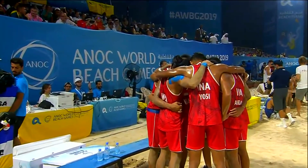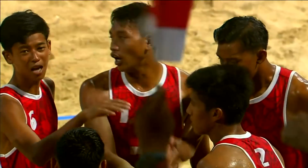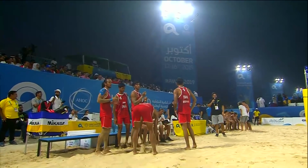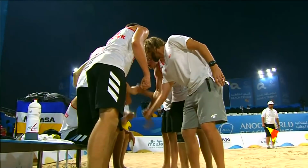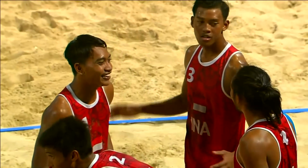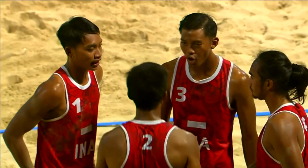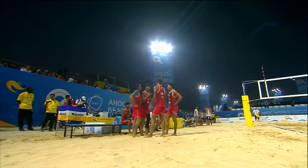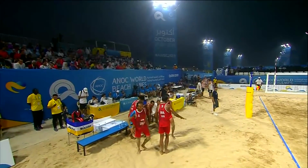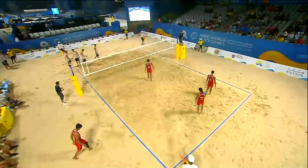Well, Indonesia certainly got their tails up, and it's going to be a big ask for Poland. Can they find that drive that's got them to this position? They need to dig deep here. Poland haven't gone to 3 sets in this competition. Indonesia, 3 of their 5 games have gone to 3 sets. They look like they're enjoying it, the Indonesians. Both young sides, so it needs a consistency here and there. Will go one way and then another throughout for Indonesia and for Poland.